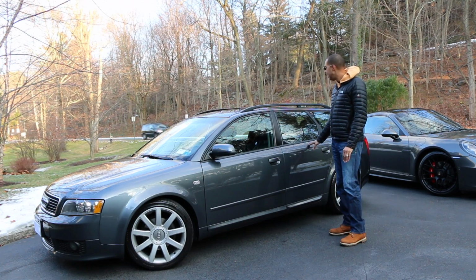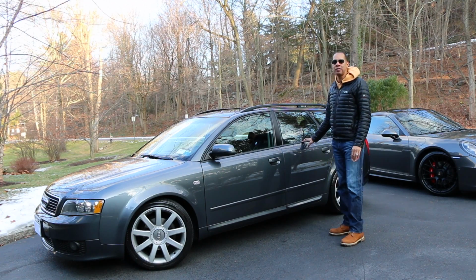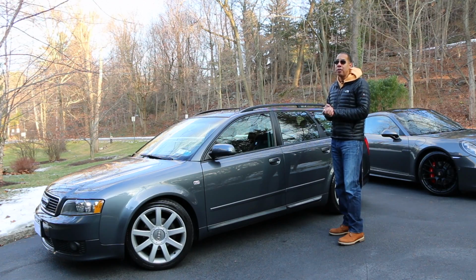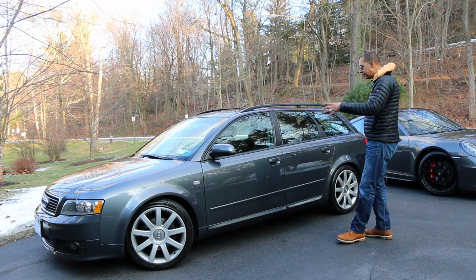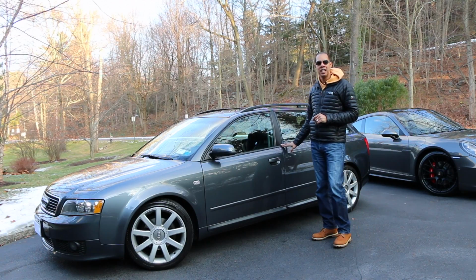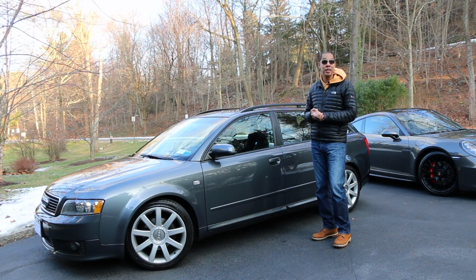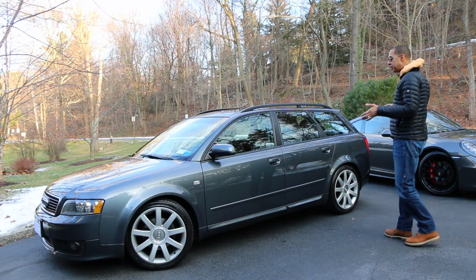This is her car, and she prefers this lower center of gravity, yet the car doesn't feel too small. It's just the right size for her. She is 5'3", so she's not a tall woman, so she likes the lower, more intimate feel that this A4 Avant gives her, as opposed to the current offerings out there now, which are some pretty small crossover SUVs. She just prefers the way this car feels and drives.